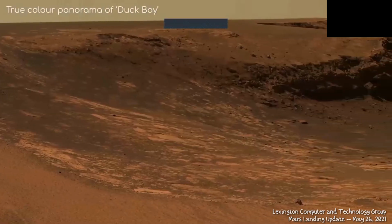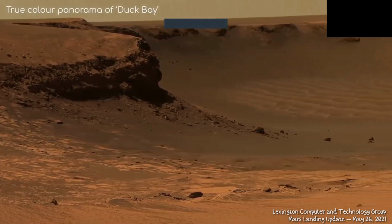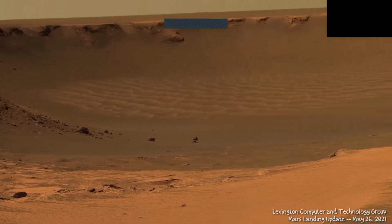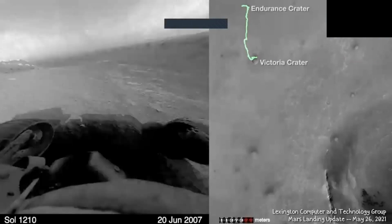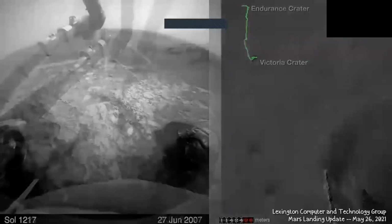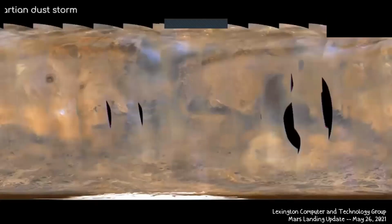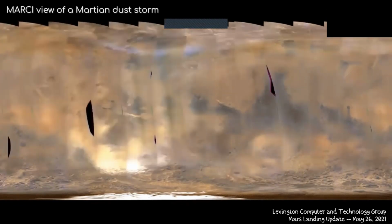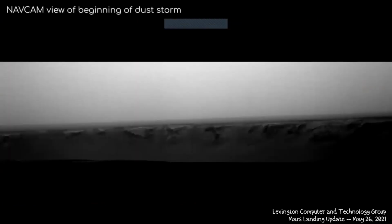This site was chosen because the slope was within the safety limits of the rover, plus the ground was made of flat, exposed bedrock, which meant it wouldn't have much wheel slippage. On the 28th of June 2007, or 1,200 sols into the mission, Opportunity prepared itself for its descent. But just as it perched itself on top of the slope, the biggest dust storm Opportunity had seen yet rolled in, decreasing the brightness of the sun by 96%.